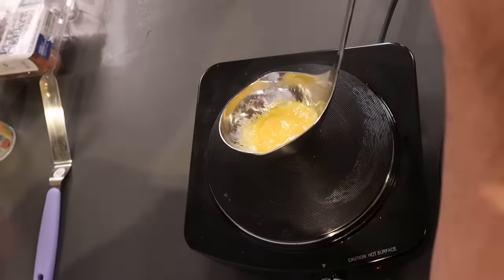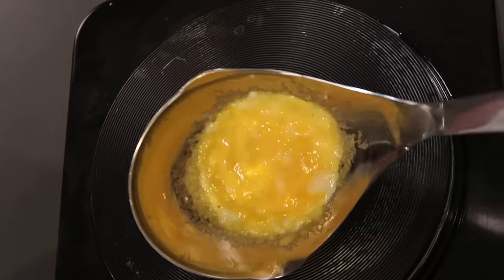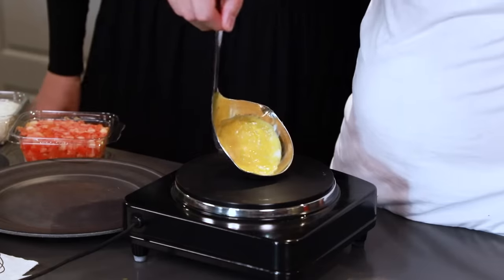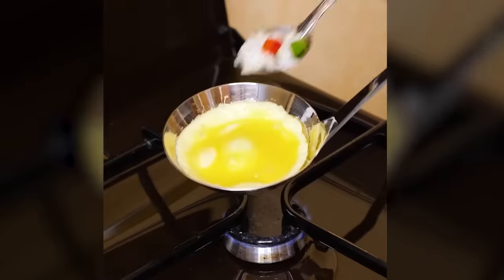Yeah, I do see what you're talking about. I will say this seems like a lot of trouble to go through. Oh, this is excruciating. But I think it's time for the innards.